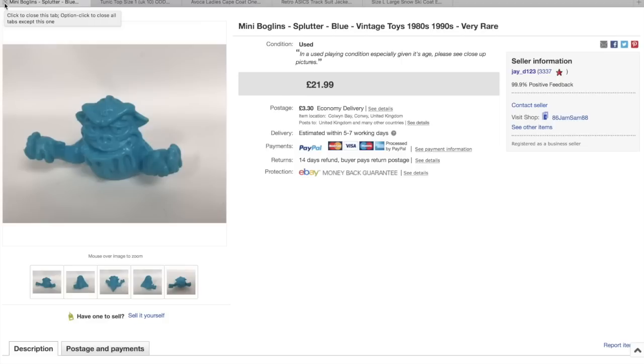Oh, and mini Boglins. I think it was about a year ago, last summer's car boot. Jamie picked up a load of mini Boglins, and I was showing them to David McGregor, and he said there's two rare ones that you can get. It turned out we actually had both of the rare ones. This guy's called Splitter. It's a tiny little piece of plastic, but this is the last one to sell now because Jamie priced it really high at £22 plus postage. It has taken a long time to sell, but it's sold for top end.